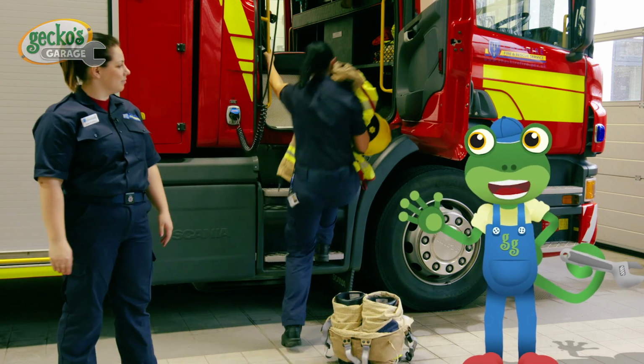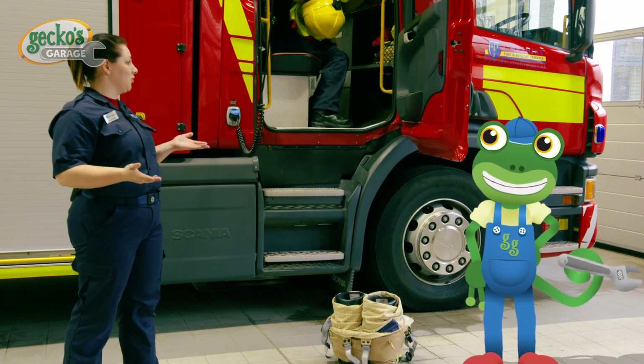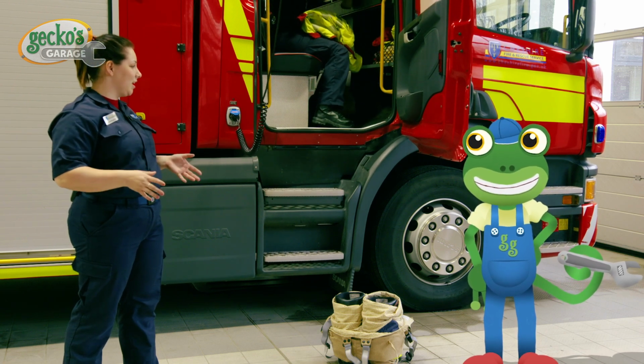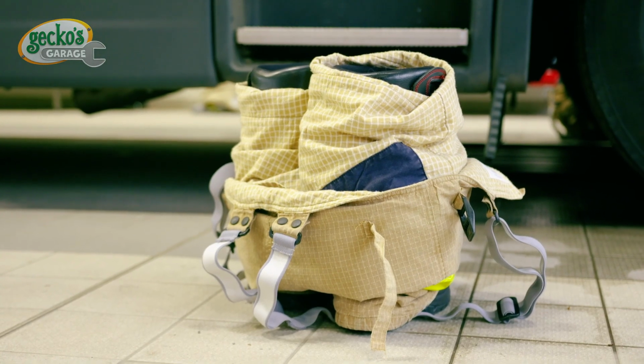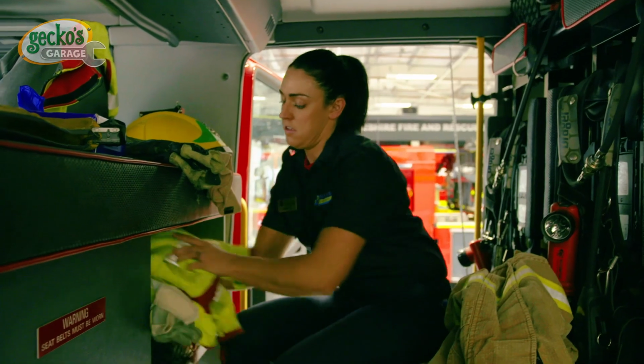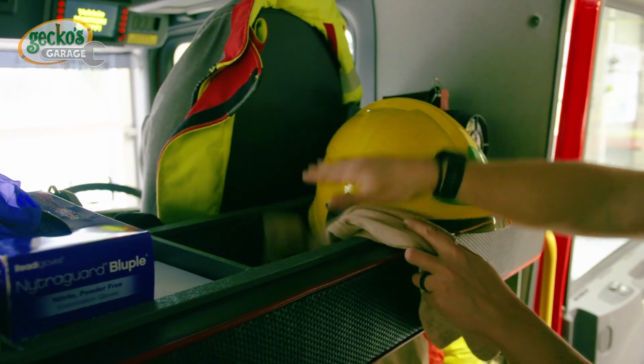What are you doing now, Laura? Well, Gecko, we're getting ready for the start of shift. This involves getting all our kit out so that we're ready for any emergency that we might come across. So as you can see, Ellen's put her boots out ready. She's also got both the jackets, a helmet and the gloves, so she's ready for any emergency we might come across. Speed is always of the essence, so it's important that it's all laid out properly.